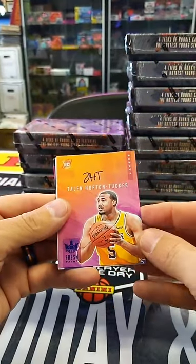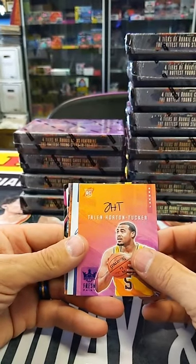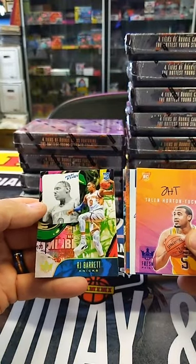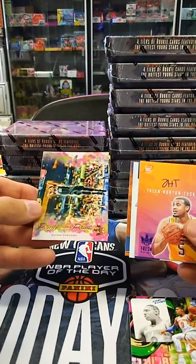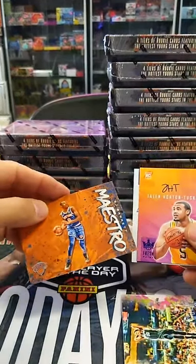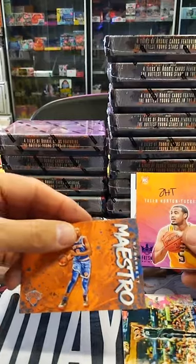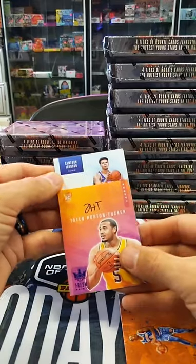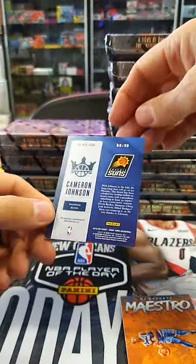The autograph goes out to Talen Horton-Tucker, Lakers. Here comes another auto. I'll do the back ones so we can see the auto last. RJ Barrett, Knicks. DeMar DeRozan, Spurs. Looks like RJ Barrett goes out to the Knicks again. And the last auto in this box, Cameron Johnson. Heir apparent. Numbered to 99.